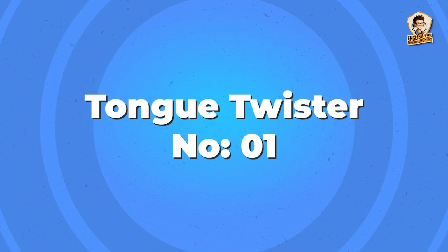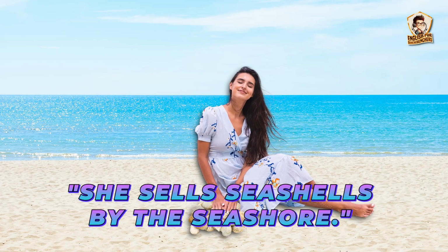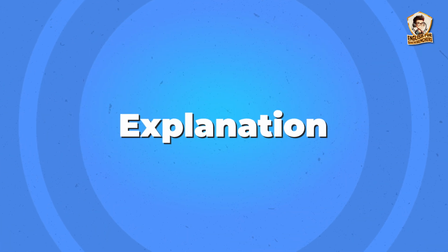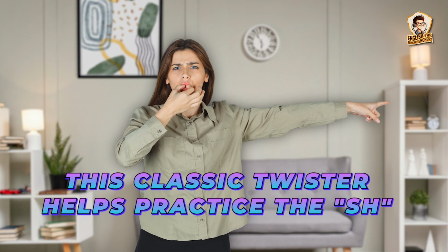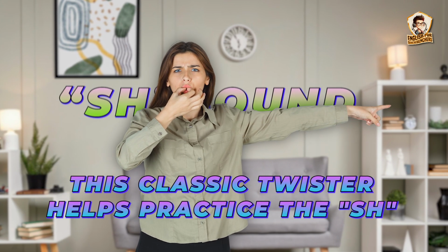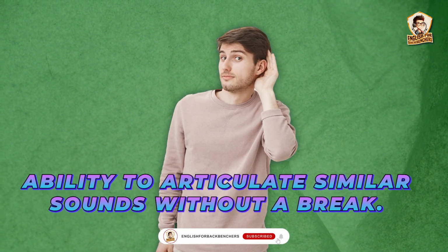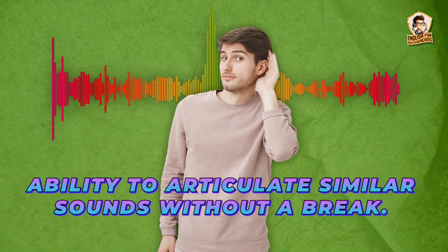Tongue twister number 1. She sells seashells by the seashore. Explanation. This classic twister helps practice the "sh" sound and challenges your ability to articulate similar sounds without a break.